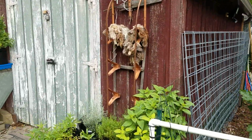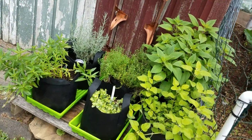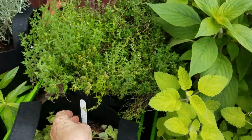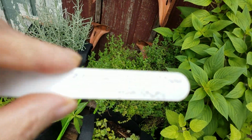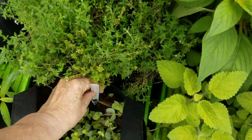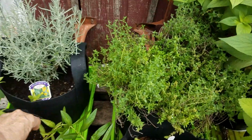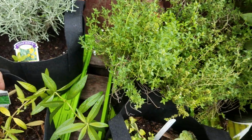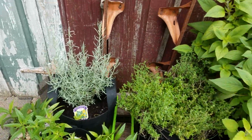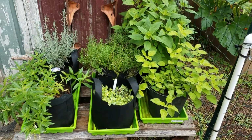Let's go over here to the herbs. These are the growers' bags. I've got spearmint, peppermint. I can't even see that one. Oregano. Different kinds of oregano. Rosemary. Lemon balm. There's quite a few. These actually do pretty good.